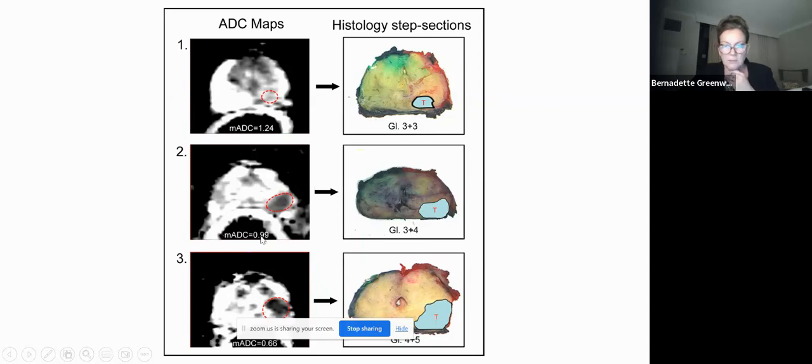Now, look at this one, a darker lesion, and the value of the ADC is 990. This one's a 3+4 on whole mount histology. This guy needs definitive treatment. And then when we look at this black area here with an ADC of 660, this one's Gleason 9. So the general understanding, and this isn't 100% all the time, is that there's a linear inverse relationship between apparent diffusion coefficient value and aggressiveness of cancer. So the lower the ADC, the higher the Gleason score.